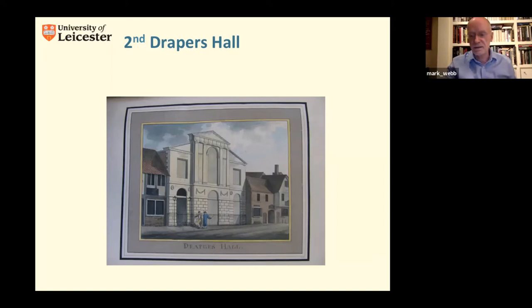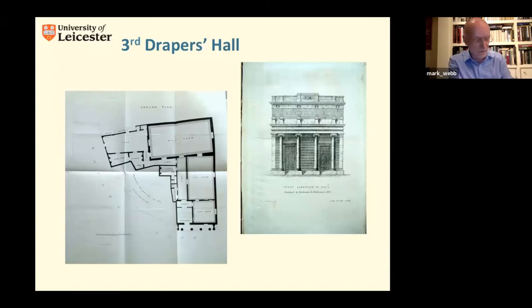So then that brings us to the third Drapers Hall, the one that we know and love. This is Rickman and Hutchison's new plan in 1828, in the style of a Greek temple. You can see there were the four columns. So there were originally two entrances aligned with the four classical columns, and visitors ascended the stairs into a vestibule where there was the card room, the tea room and the ballroom, which still exist.